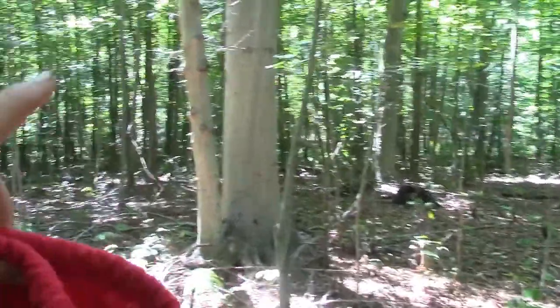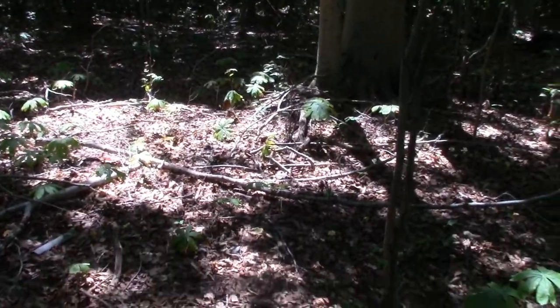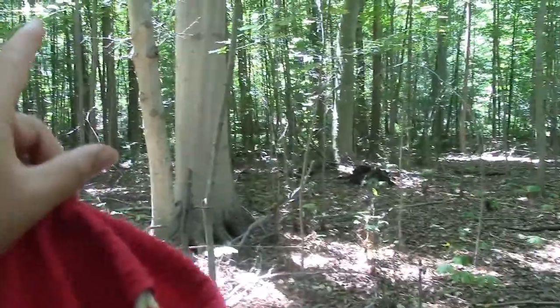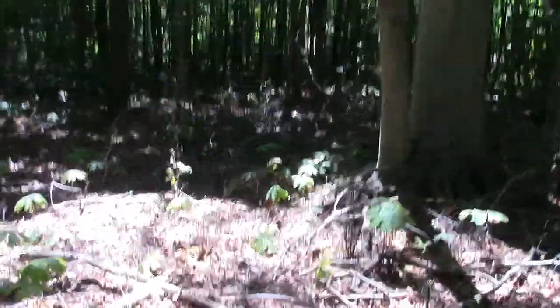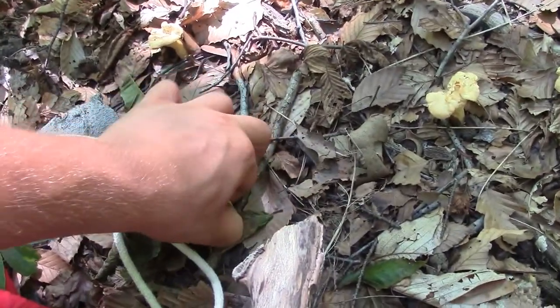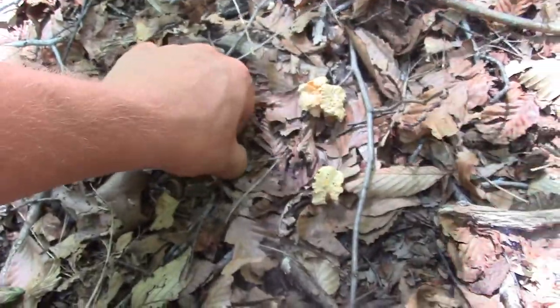But if you can find the higher spots that are near swamps where it's still going to be moist, like right here. And I don't know if beech trees have anything to do with it. I just know these woods have a lot of beech trees. But I tend to find them around big beech trees like this one. I don't know if that's a coincidence or not, but I'll find them in the end of July, where it's getting to be that real spotty, raining but not raining type deal.